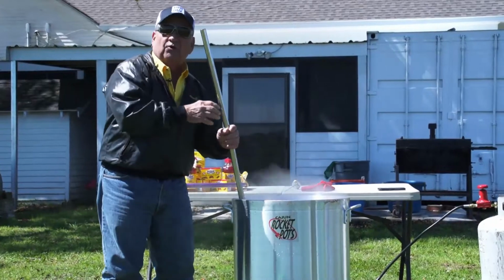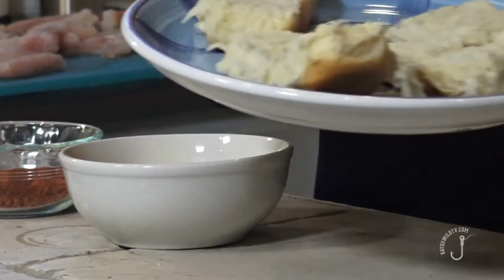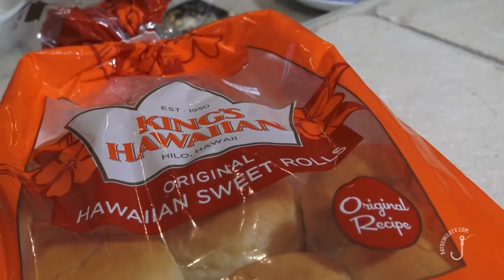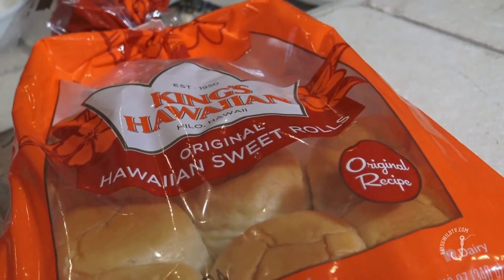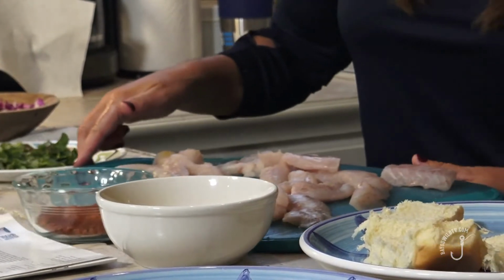All right, we got this to come to a roll and boil in 6 minutes. They're dinner rolls, or I like to get the Hawaiian King rolls. They're a little bit sweeter, and I think they'll go really well with the blackening. So I switched it up a little bit, make perfect little bite-sized sandwiches, be great appetizers for your holiday meals.